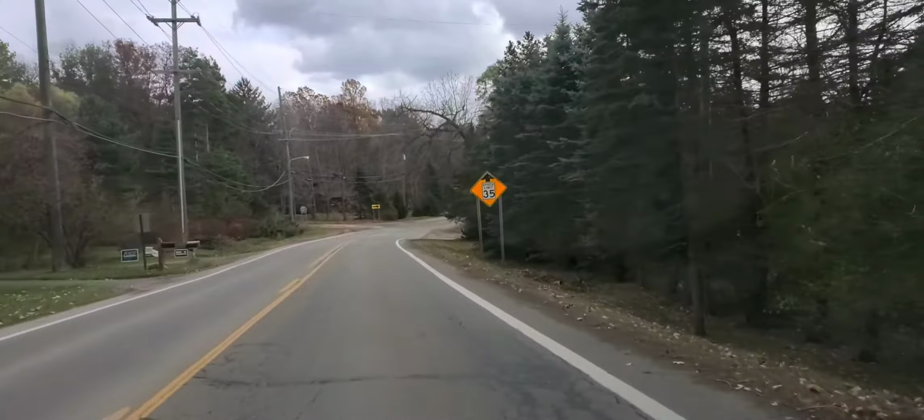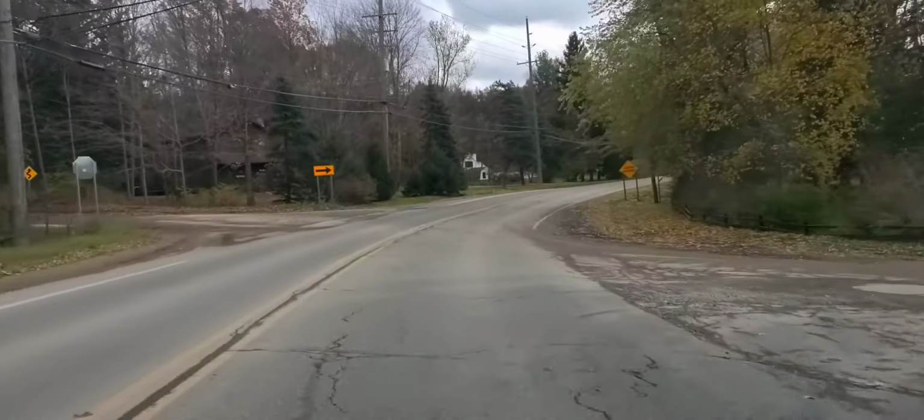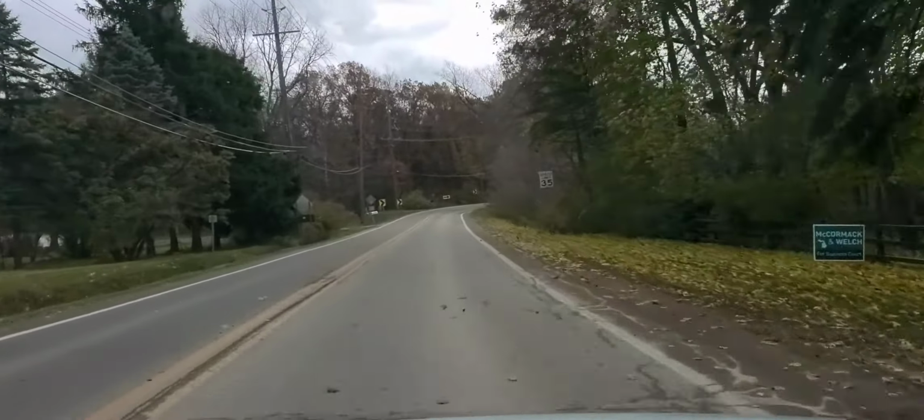This is about dangerous roads. So we have a really steep curve here. We have a double yellow line, and we have an edge line to the right. So I'm going to guide you through this process of navigating this road.